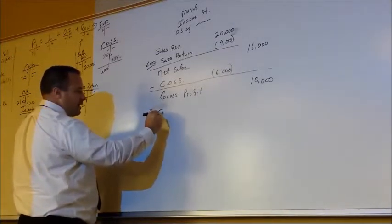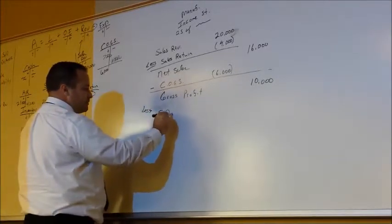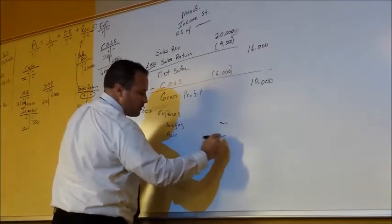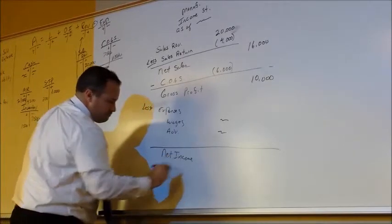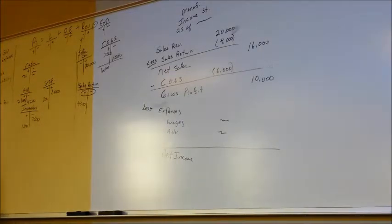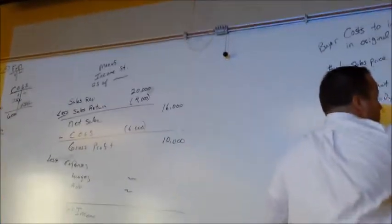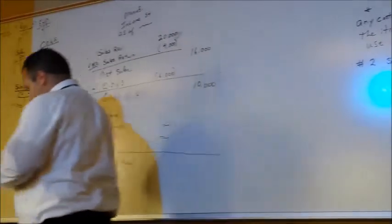Then is where we start taking out our expenses and we start listing them, less the expenses. And then we list them, remember, like wages and advertising, whatever those amounts are. And then you have your final net income. So the income statement's getting a little bit longer because we have the sale of goods now. We have time for one more item.